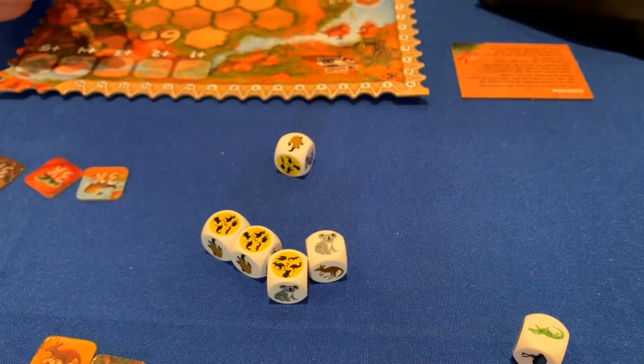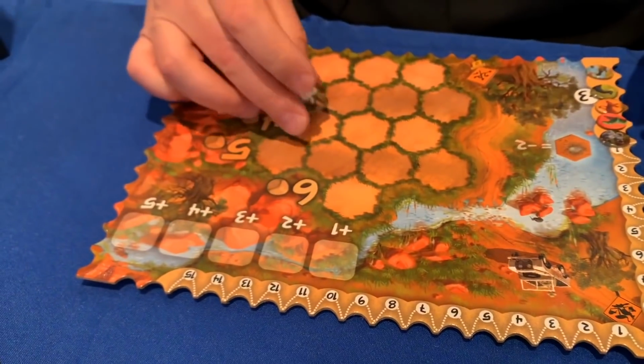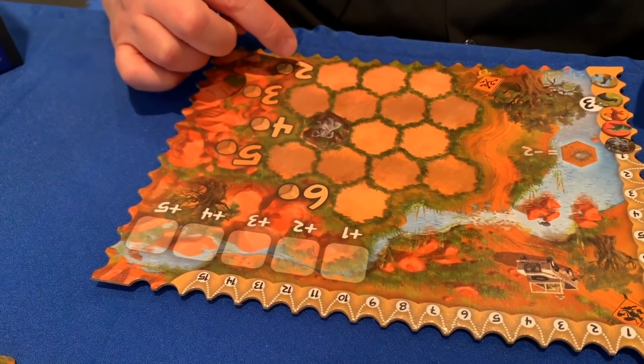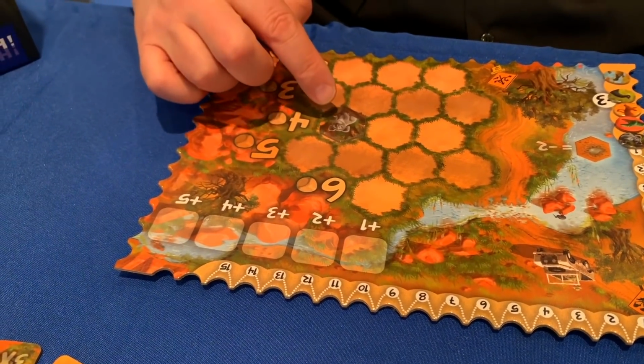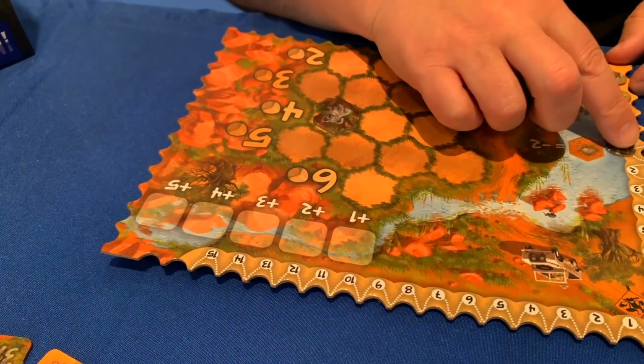So in this case, I'm going to choose the koala, and I'm going to place it in my Outback here, and I put it in the row that corresponds with the number that I acquired from the Jeep. So I have my 4 koalas, and I put it in this space, and it'll score my koala 1 point.